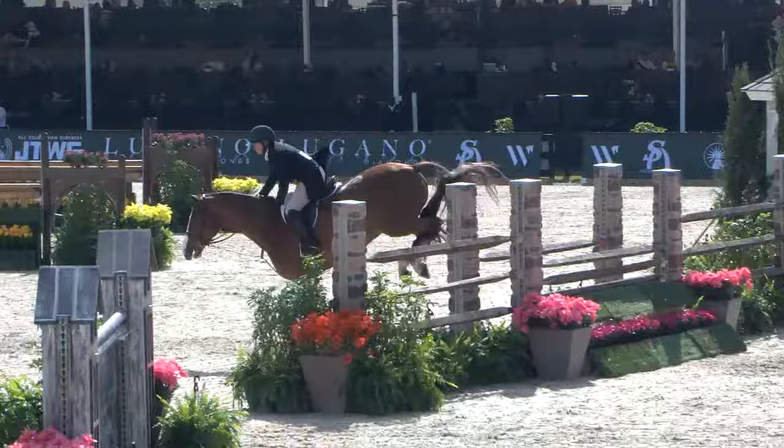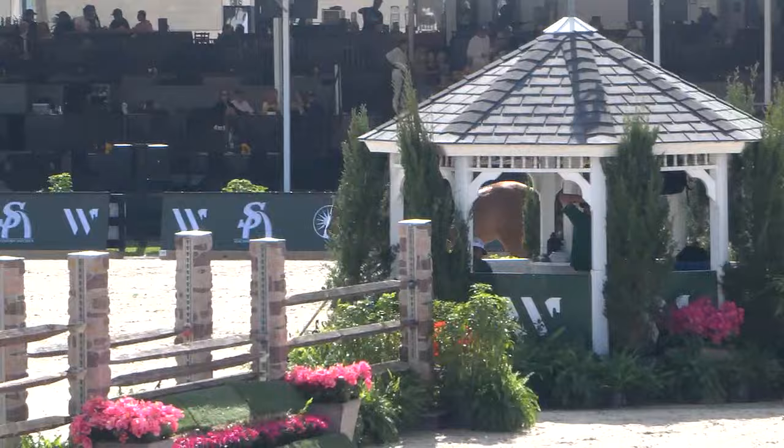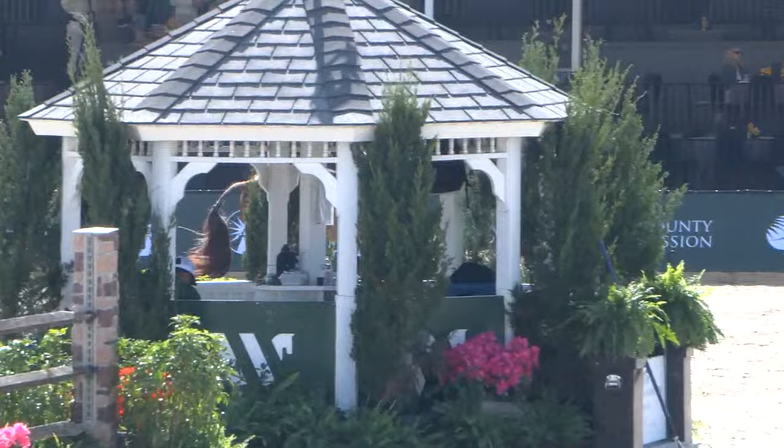Horse just stepped off his lead, swapping in front of that oxer, very good back there to that vertical. I think he's learning so much as he goes. Yeah, great experience. He's kind of digesting it and figuring it out. Definitely looks like the right horse for a class like this. Brave, big stride, scopey. Nice finish.